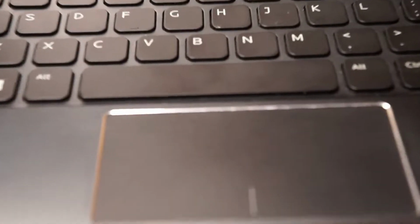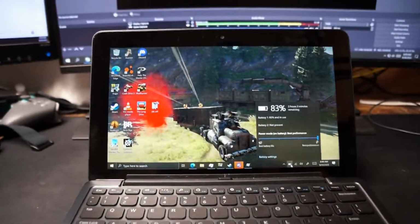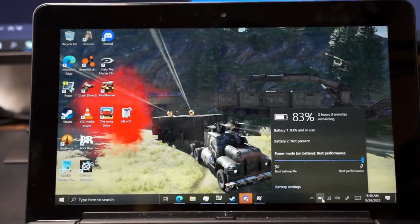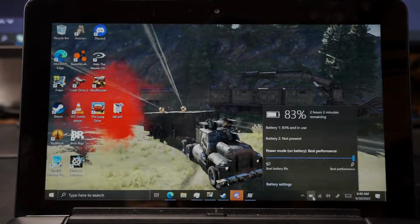Oh, and the trackpad is whatever. It's fine. It's usable. You have a touchscreen. Why are you using a trackpad? Anyways, though, we can now finally see how the heck this thing can game.